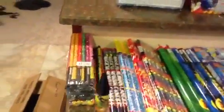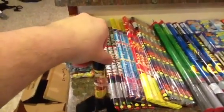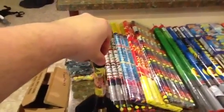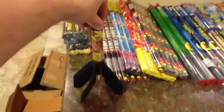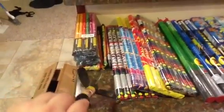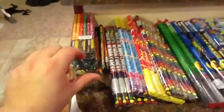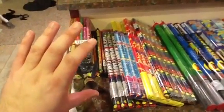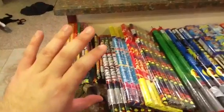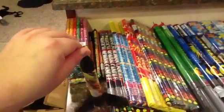Alright, first up is this missile here. Now, I'm a big fan of World Class, but this is probably something I'm not going to light off, because if you can tell, the fins are bent to God knows what. So that is not going to be safe to light off. What I'll probably do is just dissect it, see what's inside it.